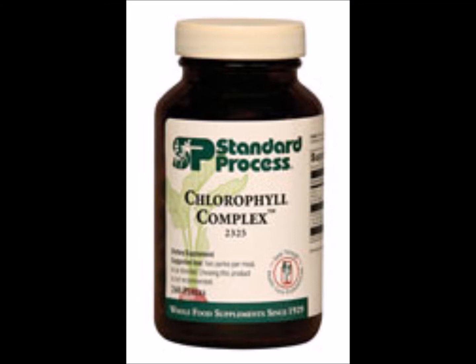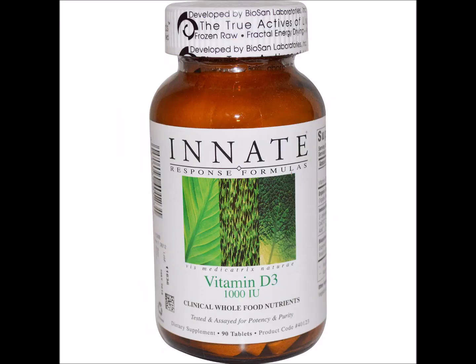The D from Innate comes in a 60 capsule, the 5000. It also comes in the 2000 international unit, which is a 90 tablet, and a 1000 international unit, 90 tablet. The 1000 and the 2000 would be more like a maintenance dosage maybe. Some people may find, I need the 5000, I need to do one every day. I don't personally feel like I need that much. I think different people have different need levels of different vitamins.